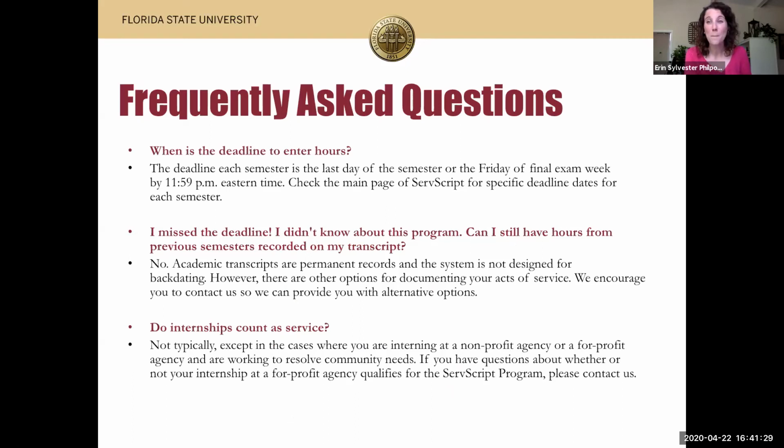What happens if you miss the deadline? So sometimes we're so focused on final exams and all of the life transitions that usually occur during the end of a term that we just forget to log our service hours, and that is okay. Unfortunately, we are not able to go back in time and add those hours because this is an official university document. So it's important that we never go back in time and change things.